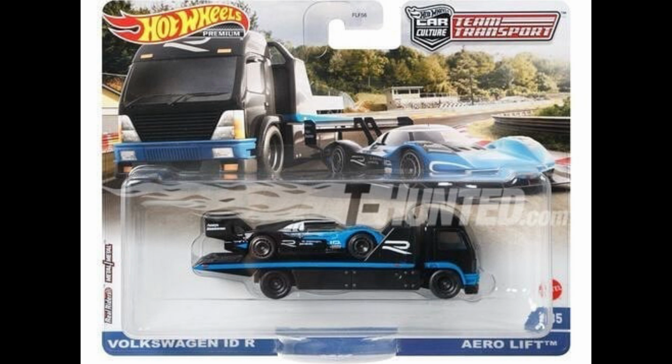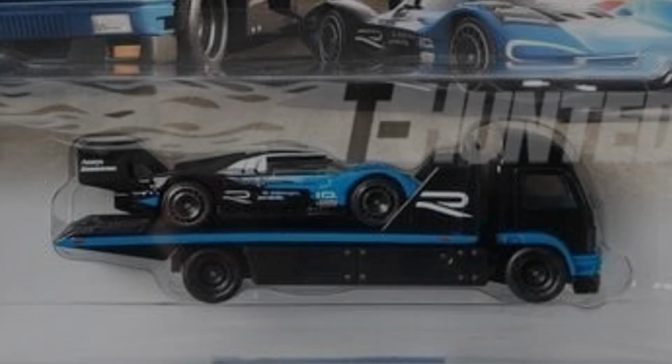A new Hot Wheels Car Culture Team Transport mix coming with a Toyota Supra and a racing Corvette, the Aerolift and a Toyota GR Supra, the Volkswagen IDR and Aerolift.